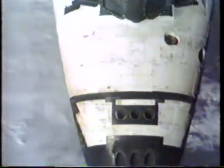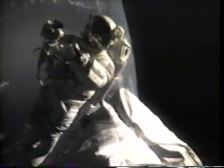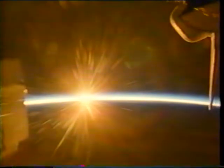We become accustomed to seeing the shuttle up there, seemingly suspended, hardly moving. Yet the astronauts are traveling around the Earth at 18,000 miles an hour. And as they go about their work, they can glance up at 16 sunrises in a single day.